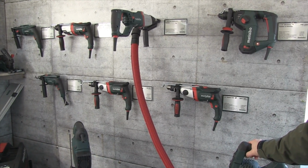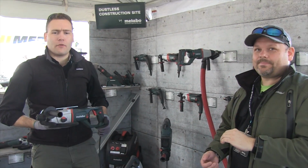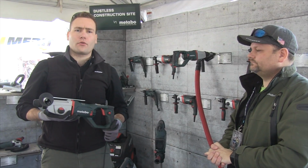You have the vacuum as a centerpiece that connects to all of it. All right, the last tool I want to show you guys is our new D-handle rotary hammer.